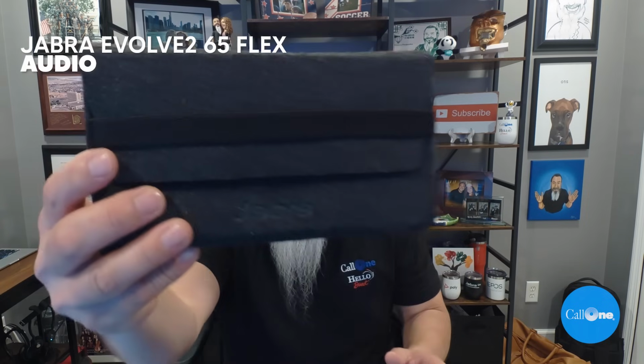Now we have the Jabra Evolve2 65 Flex. This happens to be one of my favorite headsets because of its comfort, because of its certifications with Teams and Zoom, and because of its foldability and flexibility and portability. So you can take this headset, fold it up, stick it in this little tiny pouch right here, and it fits very easily into my backpack. And it has active noise canceling, and it's super lightweight and just super duper comfortable. But anyway, I'll shut up and let's start some typing.